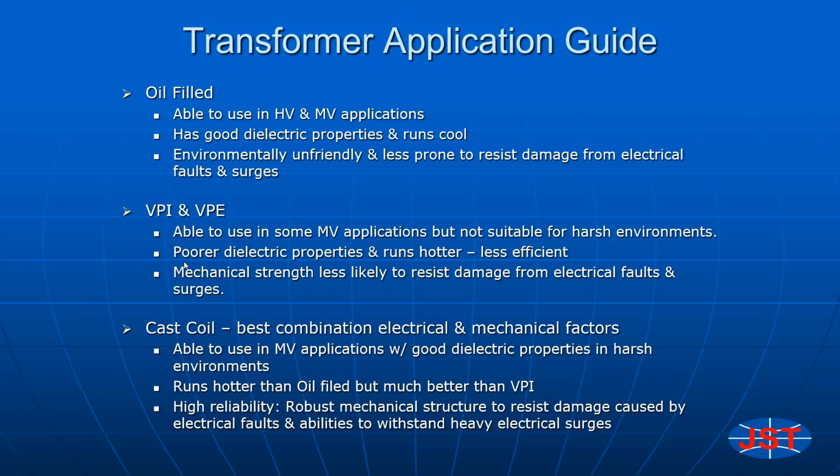VPI and VPE, again, are dry type, so you're able to use those in environments where it will be environmentally friendly. So if you take applications in an urban atmosphere, densely populated, where you don't want to pollute, VPI and VPE would fit that application. They're not suited for harsh environments, so if you have a lot of contaminants in the air, they can get in where the windings are, and it's more difficult to clean than a cast epoxy resin transformer, and that eventually would lead to discharge. They also have poor dielectric properties, so if your dielectric withstanding voltage, your BIL, and your discharge levels are critical, and you have certain specified levels in that application, you may not be able to use those transformers.